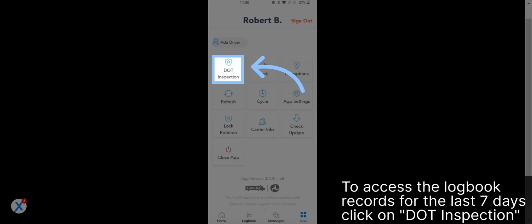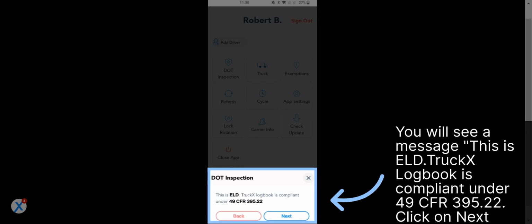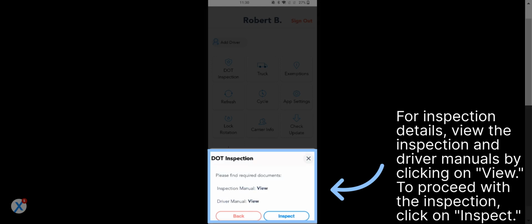To access the logbook records for the last 7 days, click on DOT Inspection. Click on Start to begin the inspection process. You will see a message: "This is ELD. TruckX logbook is compliant under 49 CFR 395.22." Click on Next. For inspection details, view the inspection and driver manuals by clicking on View.